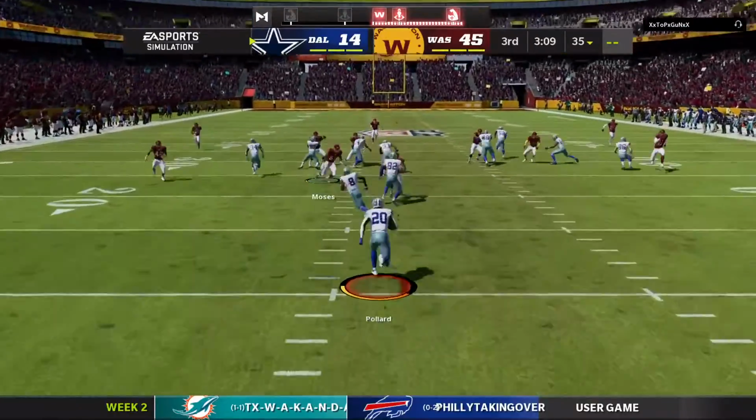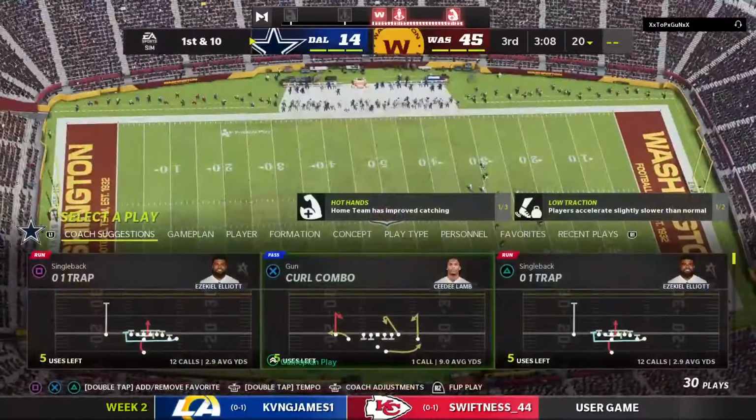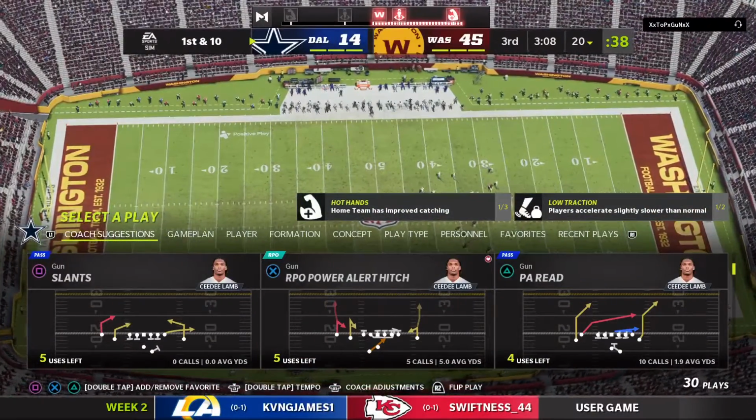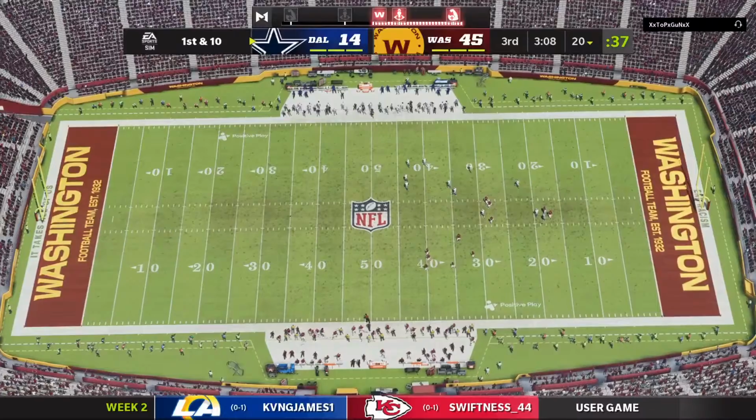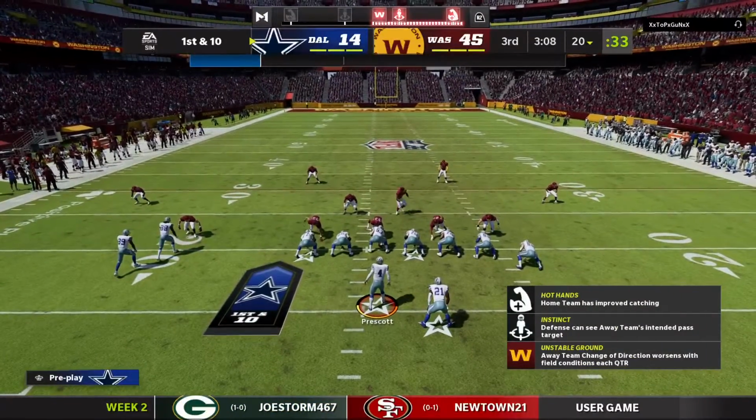Set now to kick this one away, and off it goes. Now Pollard. And he'll be brought down right on the chalk of the 20. The Cowboys take over first and 10. About set for this next drive by the Cowboys offense.